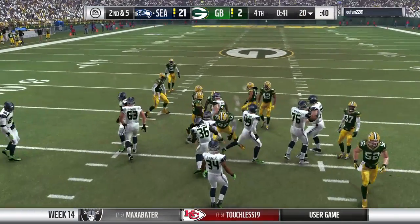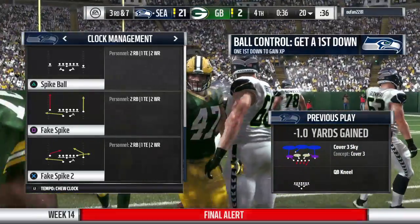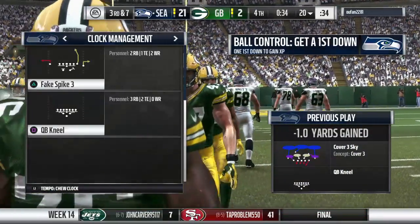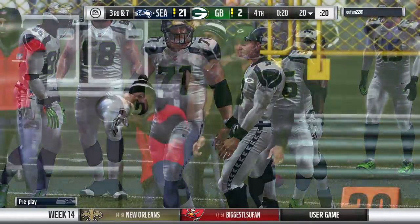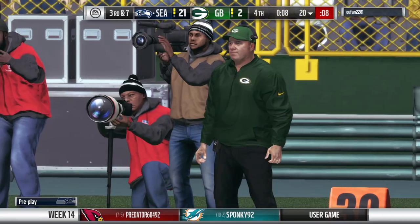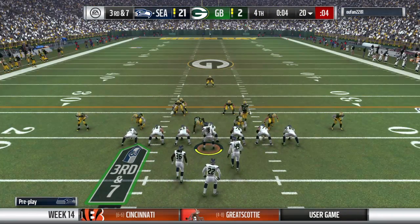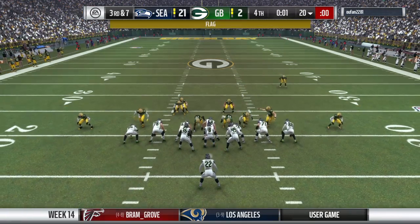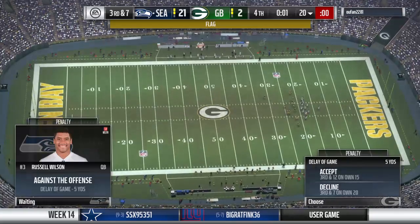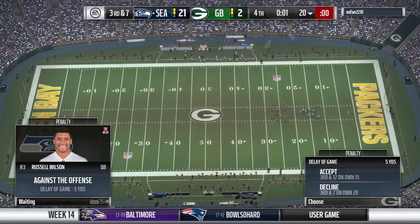Down to a knee here. The defense still with a couple of timeouts. We'll see if they want to use them. It looks like the Packers have added an extra DB on 3rd down. And the play clock is going to run out here. They're in no hurry to get a play off.